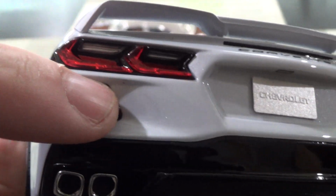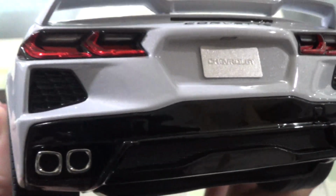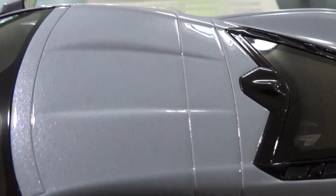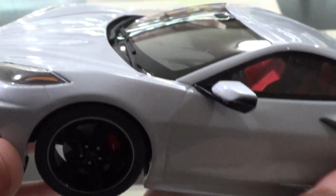I'm trying to remember on the real car. I would think they're open, but people are doing fake grills today. The color is really neat. Online, I was not a fan of this color. I think it's called Cyber Gray or something like that, but there's a lot of metallic in it, a lot of flop in it, so I actually like it a lot in person. Really like the red interior, which is well done. GT Spirit does a good interior from what you can see in there.